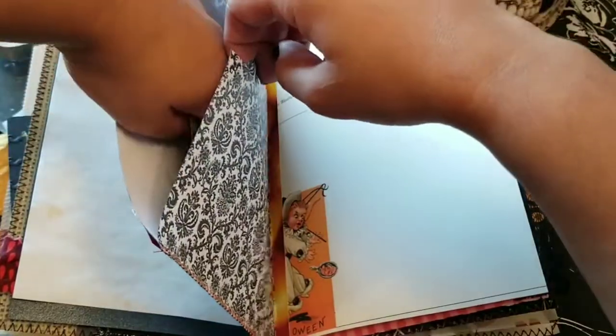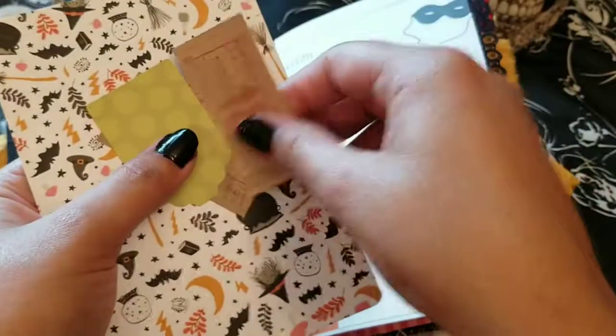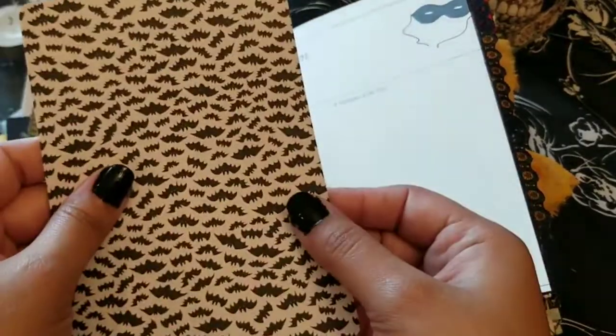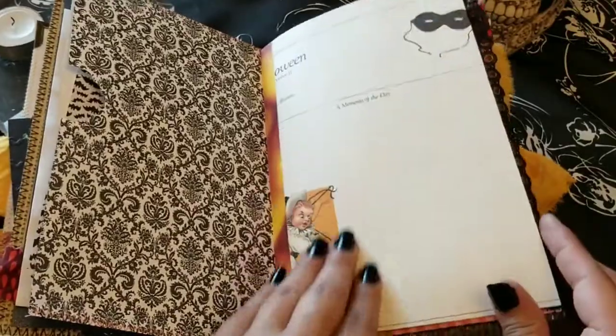So you can start off with some journaling. I'll probably end up putting a little bit more in there. And there's more ephemera throughout the journal. So a cute little journaling card. I believe this also came from Kara. And then another page from a vintage book.